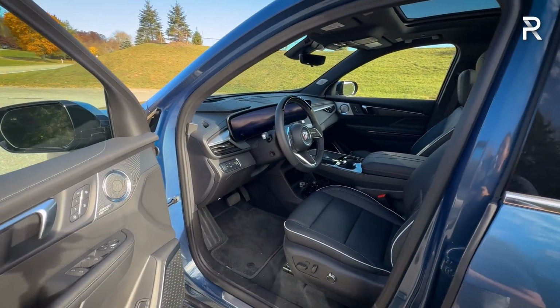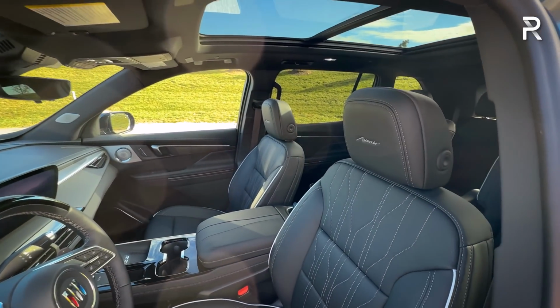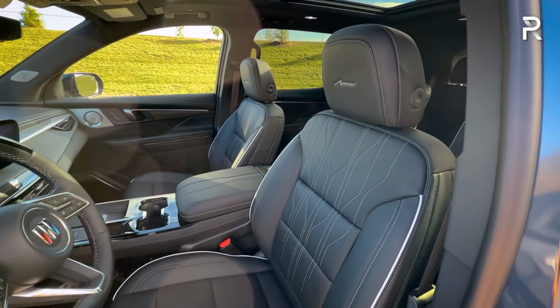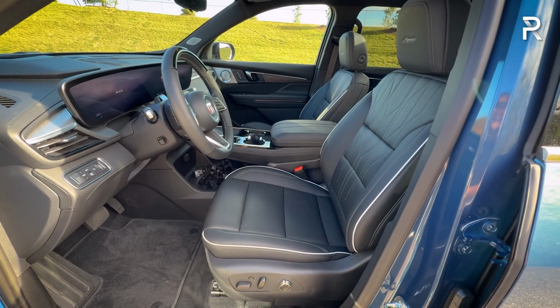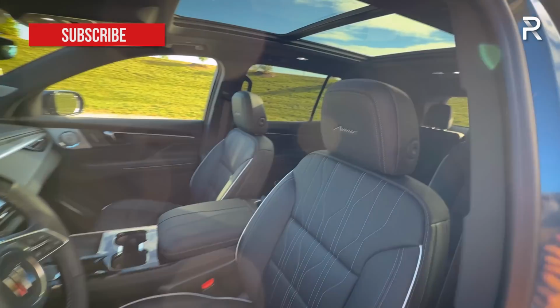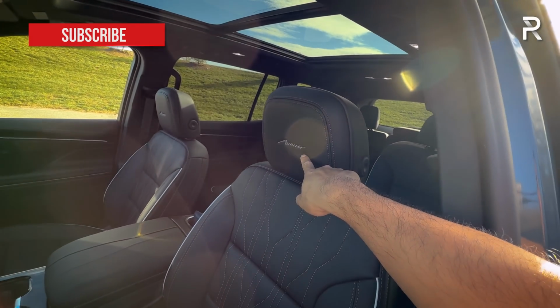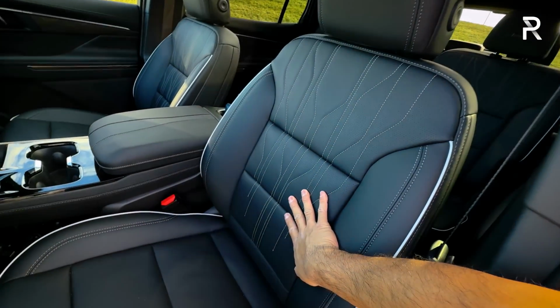Now, my particular test car has the ebony perforated leather interior with the contrast gray stitching and piping, which certainly looks nice. The Avenir is the only trim to get the full upgraded leather interior, as opposed to the leatherette that you're gonna find in the other trims. You can see it also has Avenir stitched into the head restraints, which is nice. I like the leather as well. It feels pretty high quality.